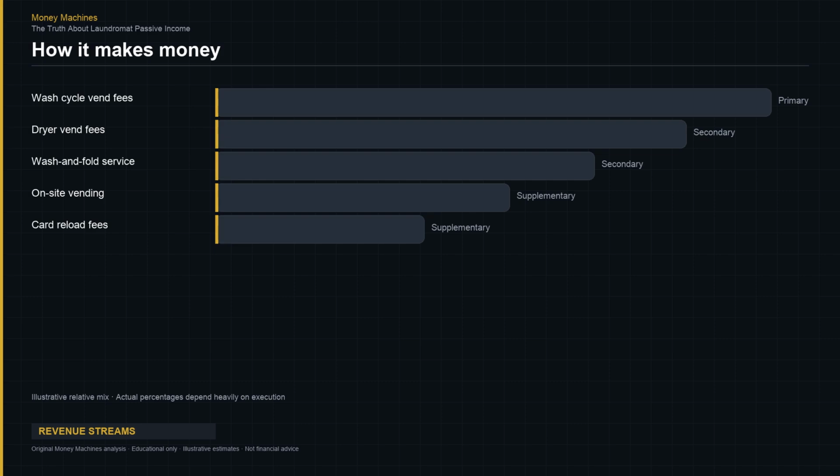Ancillary revenue includes vending machines on-site, wash and fold drop-off service (higher labor cost but higher margin per pound), and change/card machines. Wash and fold drop-off service is commonly priced per pound, illustratively $1.50 to $3 or more per pound, and carries meaningfully higher margin per customer interaction than self-service vend revenue, but requires staff labor and liability for handling customers' belongings. On-site vending machines, snacks, drinks, laundry supplies like detergent pods, and card/change machines add incremental revenue with minimal additional labor once installed, though they're a small fraction of total store revenue compared to wash/dry vend fees.